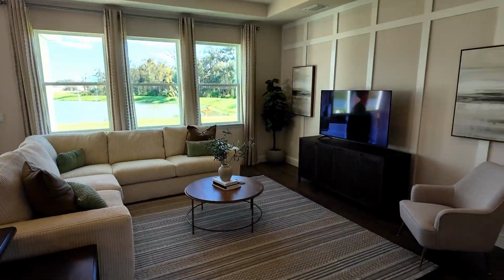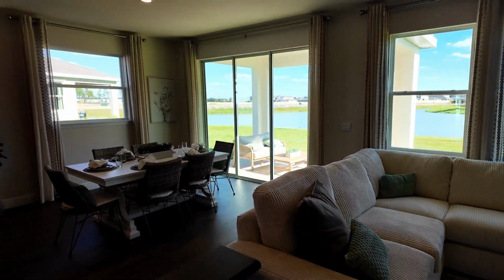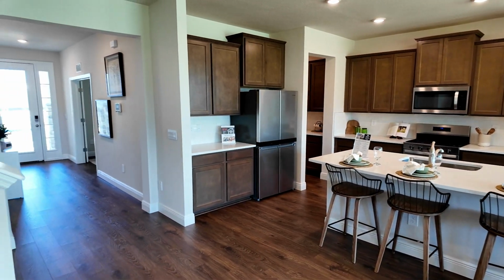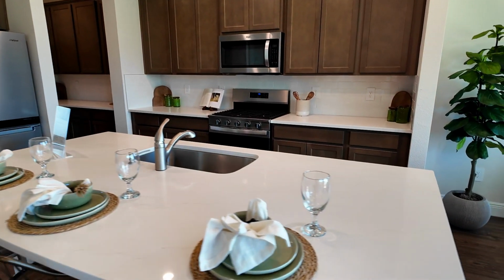Now here on this floor plan, you've got one room, bedroom downstairs. It's a small bedroom. I'll show you that in just a second. Let's walk through the kitchen island.